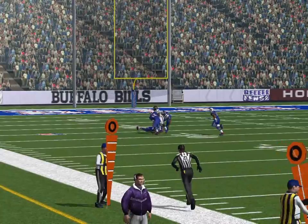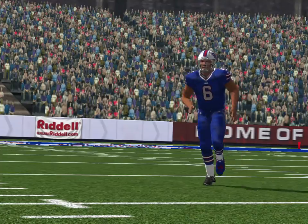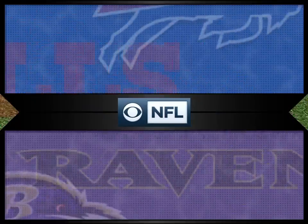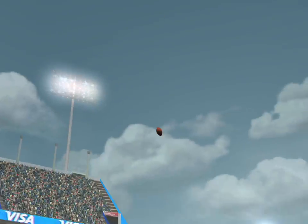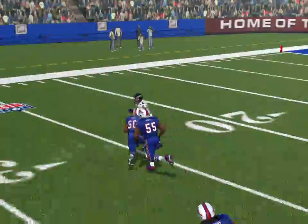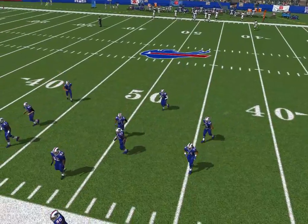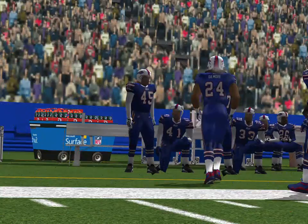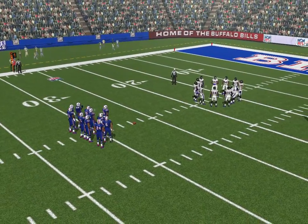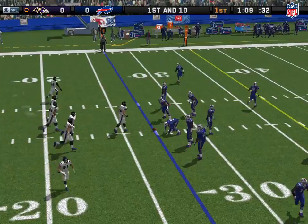From the 18, with the run. Walsh takes the punt to the 27-yard line. 7 yards. They're over at the 27-yard line. First and 10.